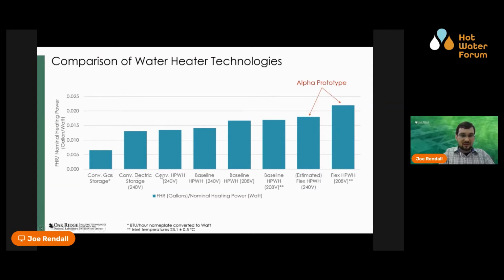So you can see that the conventional storage systems don't perform as well, although our baseline units did somewhat well. Our flex heat pump water heater, which is our alpha prototype, did the best, and it did the best when 208 volts was used, single phase, instead of 240 volts.